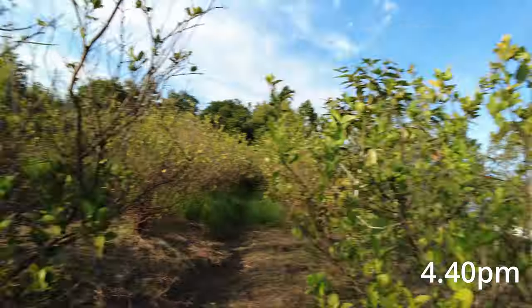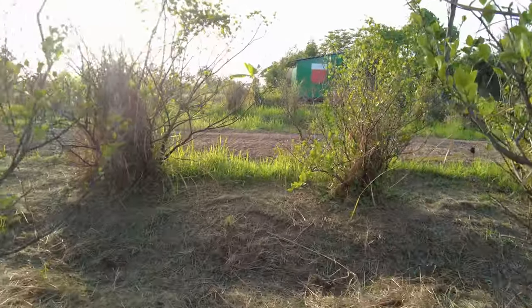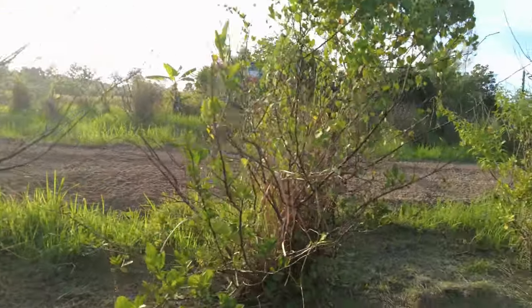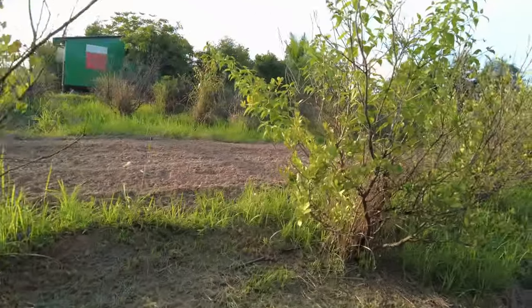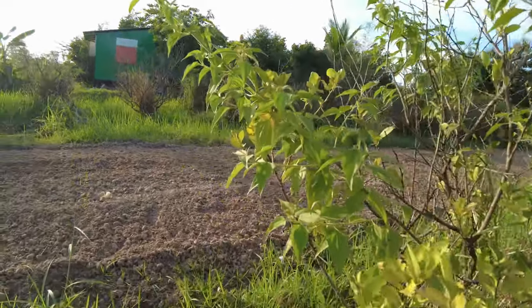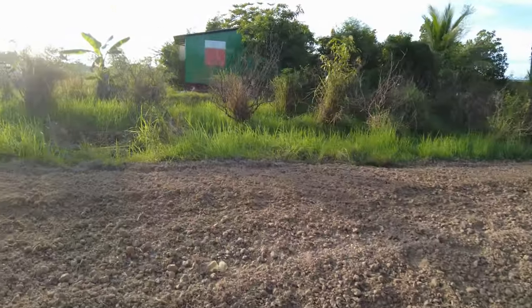At the moment, the harvesters are in there. You can hear the noise. And you can just see the machine as I make my way through the lemon trees. Majority of these ones at this end will come back nicely.